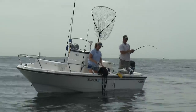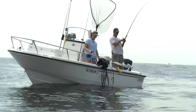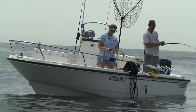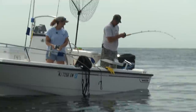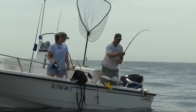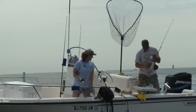Hooked one up. See what we come up with. Dogfish, fluke, or sea robin? And the winner is a sea robin. From what I've been told, some anglers think these are top table fare.